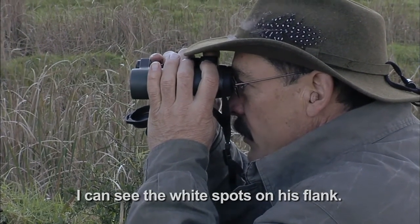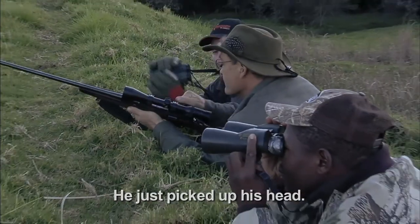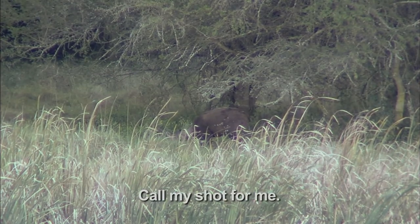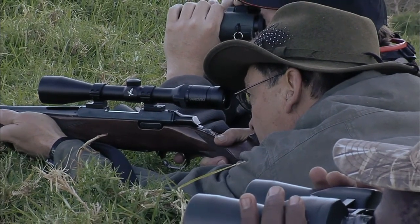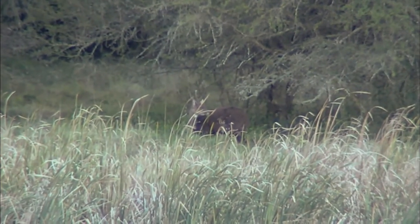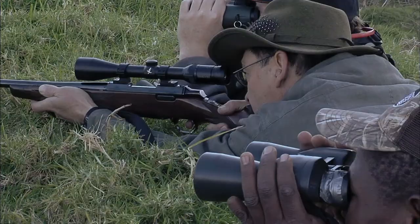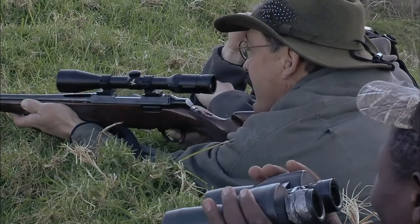See the white spots on his flank. Okay, there we go. They just picked up his head. Yeah. Good red. Call my shot for me. Okay, as soon as he lifts his head, take him. All right. There he is. You ready? When he turns his head, okay. Oh, good shot. It got him. Good shot.